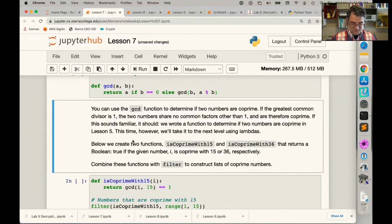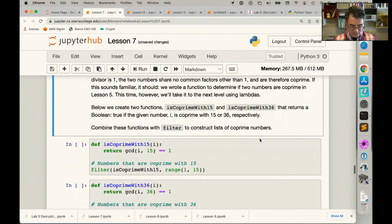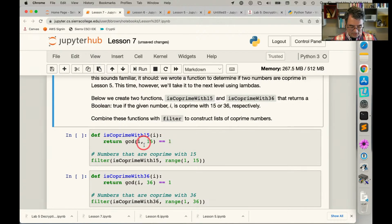Okay, so you can use that GCD function to determine if two numbers are coprime. If the greatest common divisor is 1, then you know those two numbers are coprime, right? So here, I've got a function that is going to determine whether a number is coprime with 15. So if the greatest common divisor of that number and 15 is 1, then we know that number is coprime with 15.